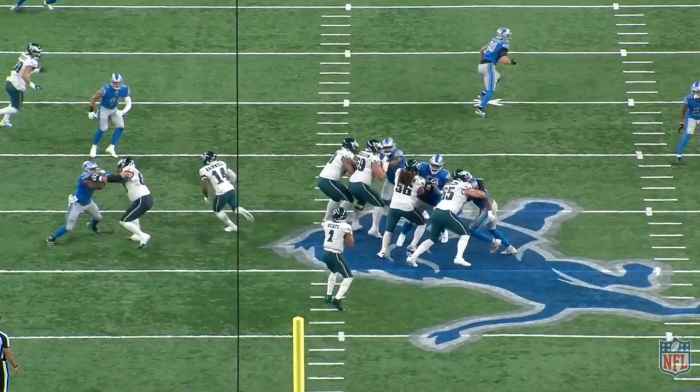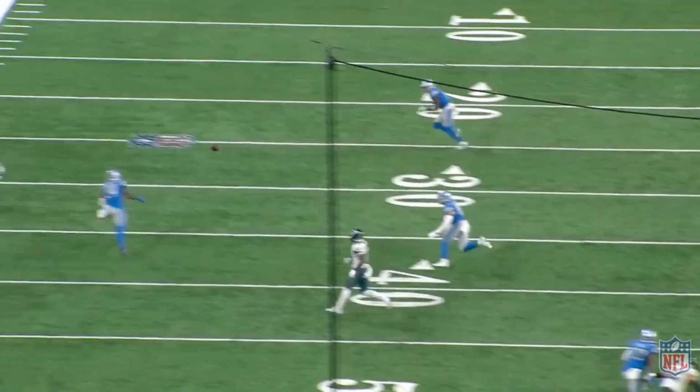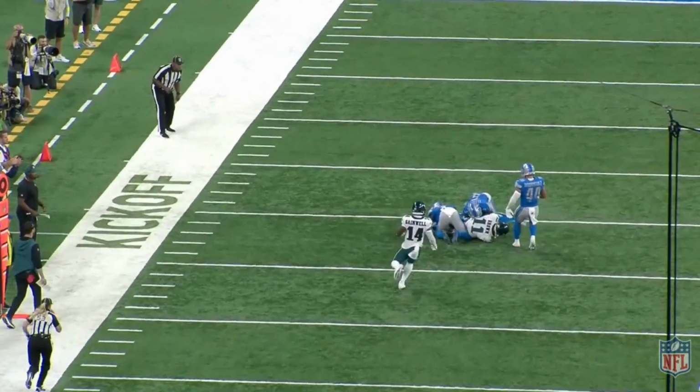But you can see here the rhythm of the drop to me is not quite the same. He's almost hurried, and then it comes out low, not quite ready to go, all out of sync.